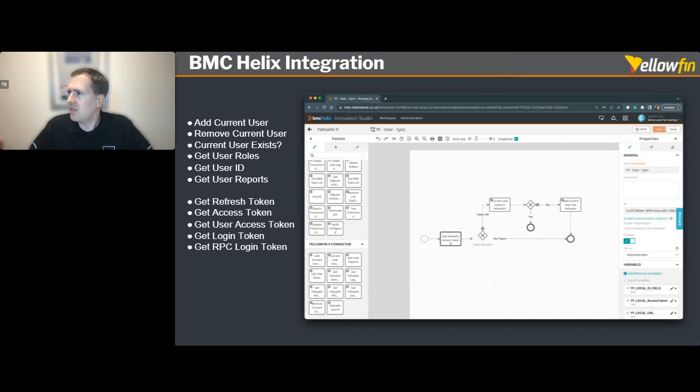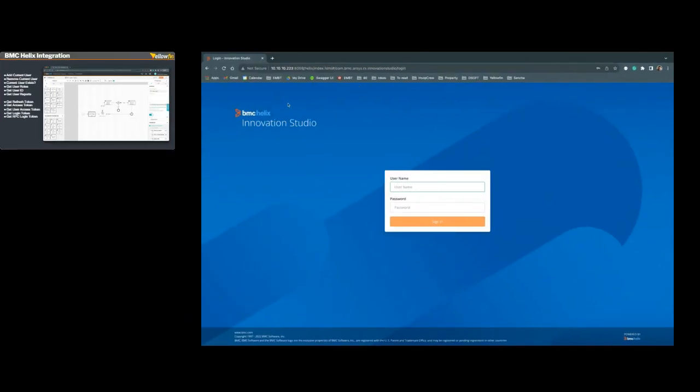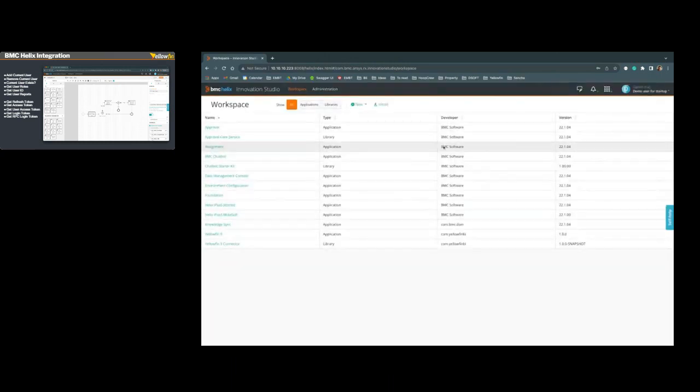I need to just set my screen to share here. So it looks like you can see my screen here. This is my local BMC Helix Innovation Studio sandbox. I'm just connected across my network to my local credentials here. And I'm just going to log in. And as I log into Innovation Studio, we can see a number of workspaces. Now, workspaces are what BMC are using to provide the core functionality that they provide to you to be able to build out and expand and customize your work.